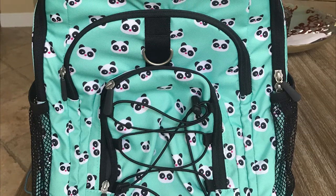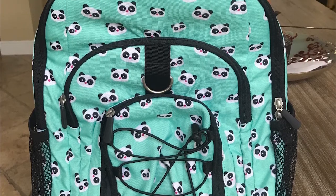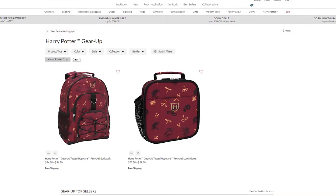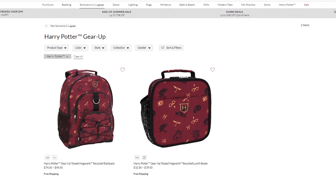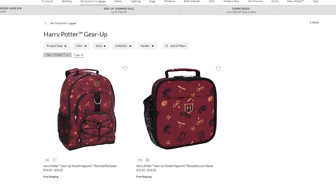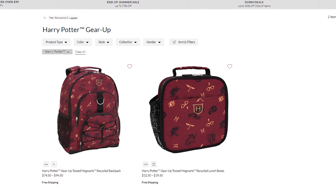Just like the McKenzie backpacks, they also offer students different character designs, but with a much more mature approach. This includes designs like Harry Potter, Minecraft, and many more. They also have solid, geometric, neon, and tie-dye prints, so kids definitely have a lot to choose from.